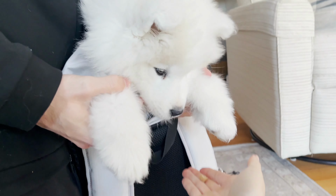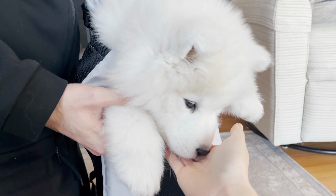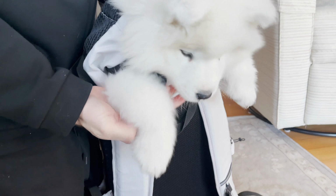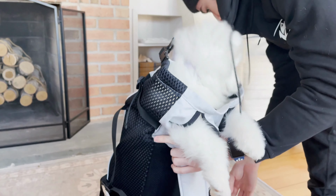Oh, there we go. Now her paws are in. Okay. Yeah, she's gonna look hilarious in this thing, cause she's so little. Good girl. Here we go. Good girl. Treat her.